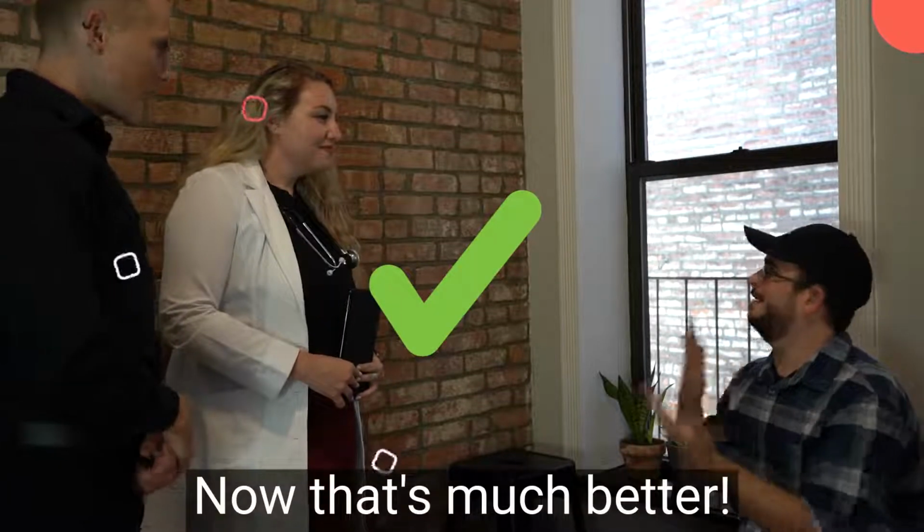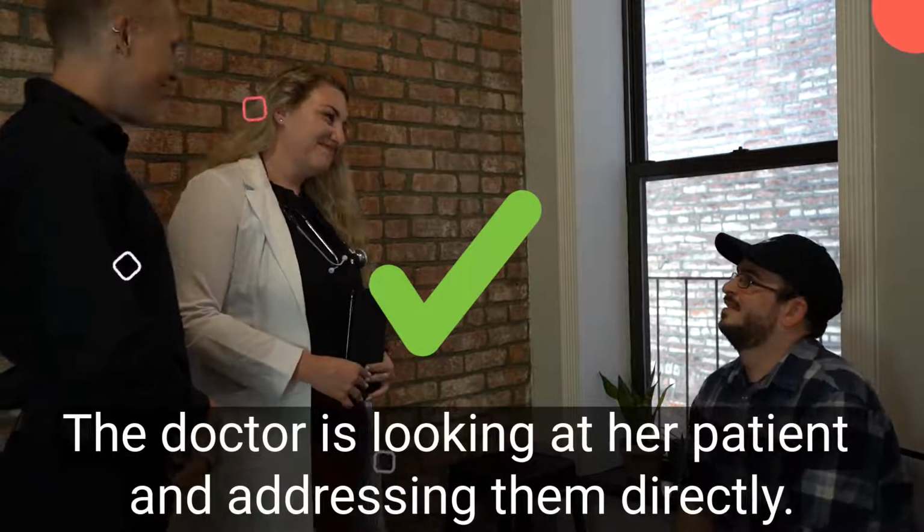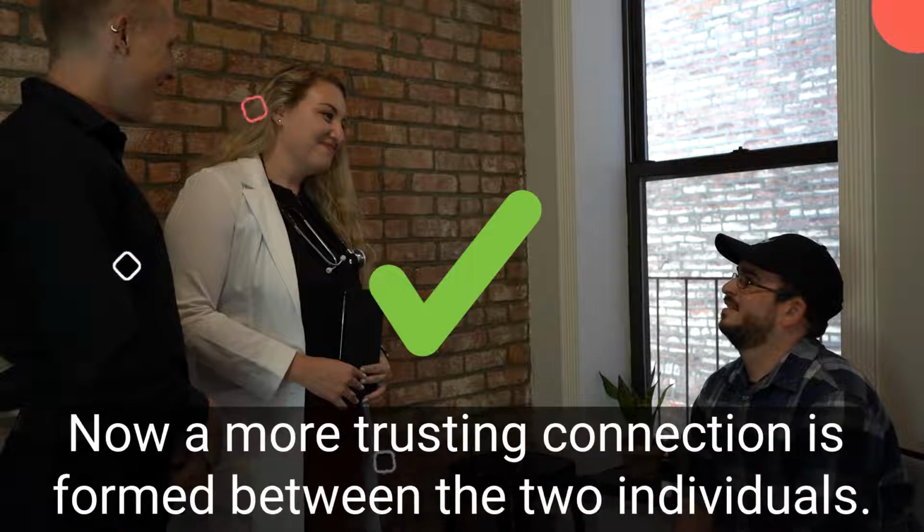Now that's much better. The doctor is looking at her patient and addressing them directly. Now a more trusting connection is formed between the two individuals.